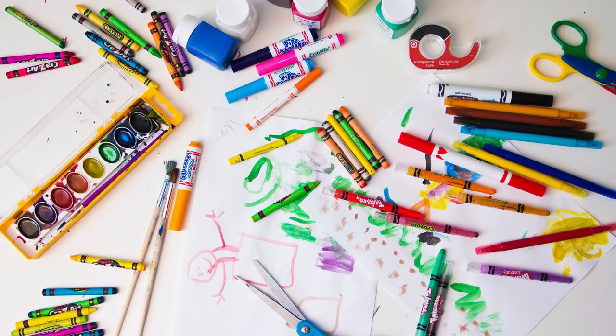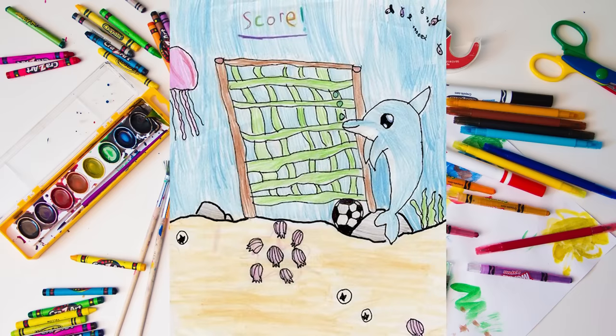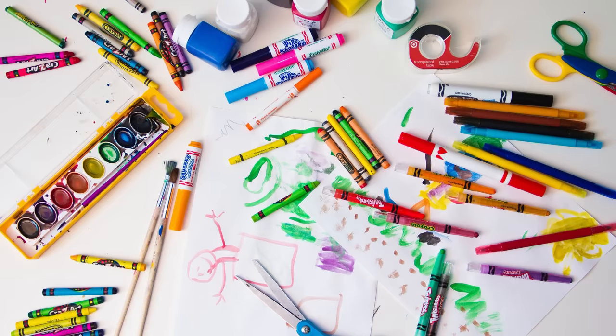All right, our fourth winner is Caitlin, and she's 8 years old, and this was one that made us smile really big. How come? Because the dolphins are playing soccer. It looks like the net is made out of seaweed. We thought this one was really creative, didn't we? Congratulations, Caitlin.